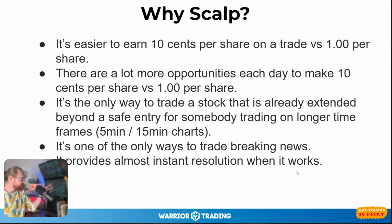And so at that time, I analyzed what I was doing. I was looking at my strategy. I was trying to figure out what was working. And I discovered that the stocks I was making the most money on were in a very specific price range, very specific range of float, which I'll talk about in a second when I talk about stock selection, because I continue to trade those types of stocks today.